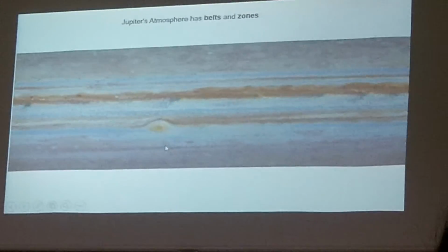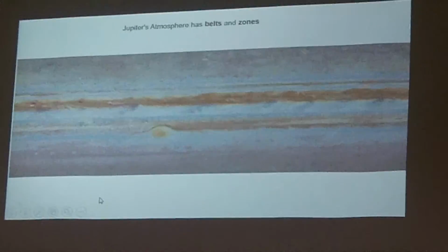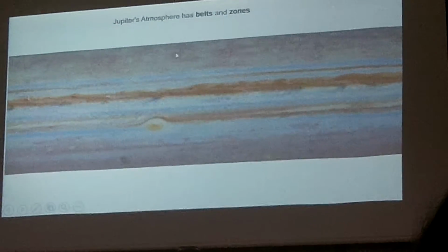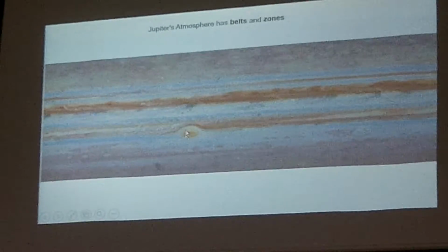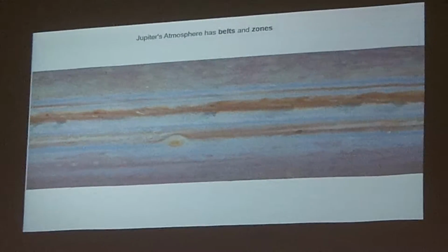And you can see really well, it shows there the spot spinning. Why is it almost symmetrical from top to bottom? Yeah, it is. It has similar conditions on both the north and south, and you can see the belts and zones are mostly in the middle of the planet. And I'm not exactly sure why they form like that.